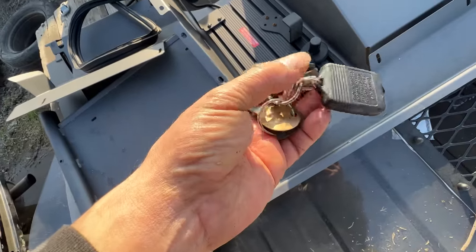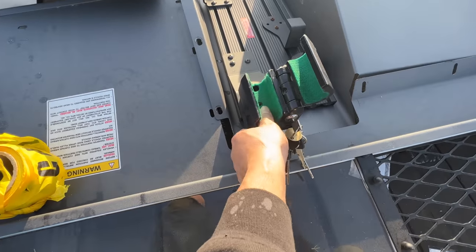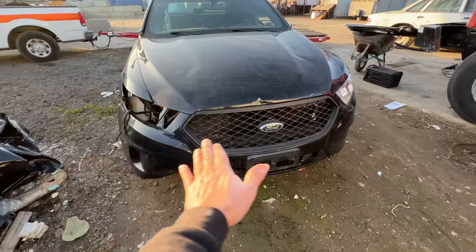This Santa Cruz gun lock. So it did come with a key. Let's test it out. There we go. Very nice. It could also be opened up electronically. Okay, now for some fun.